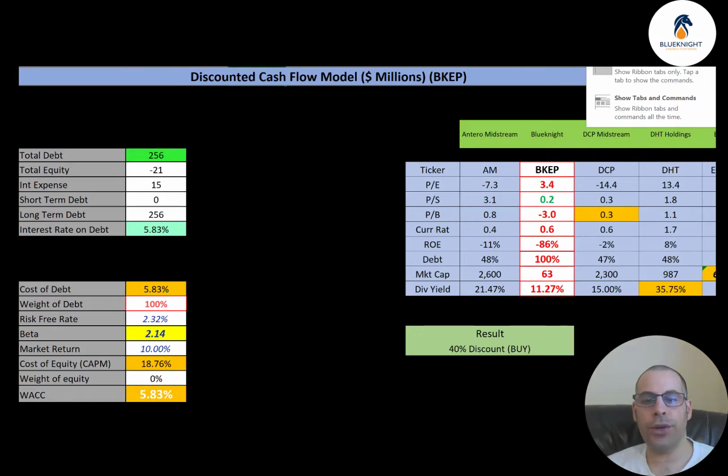This company is structured as a master limited partnership, and MLPs do not pay taxes. To qualify, the business must receive at least 90% of its revenue from natural resources or real estate. This company receives all of its revenue from natural resources. So they're 100% debt because they have negative equity.